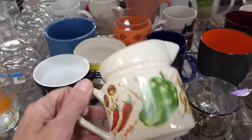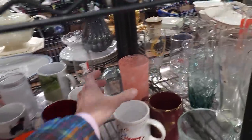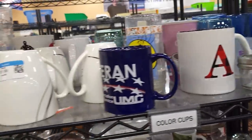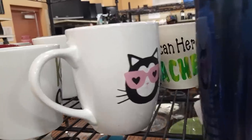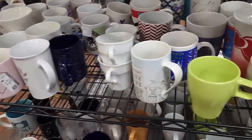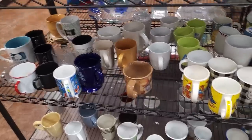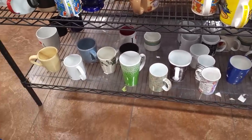Got a cute little creamer, kind of generic. Who are you? Got little scritchlies all over you. You're cute, but you are very, very scratched up. What are you? Oh, you got a broken handle. Otherwise, you'd have been kind of cute. Well, I think we are through the mugs and not putting any in the cart tonight.